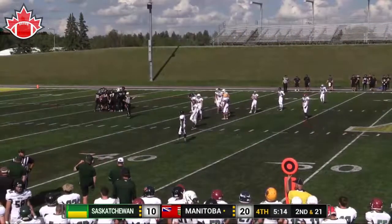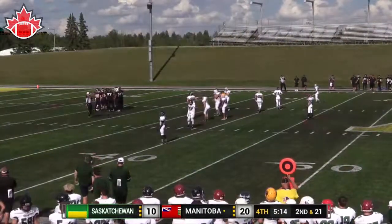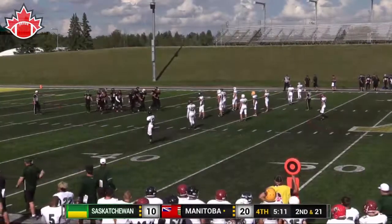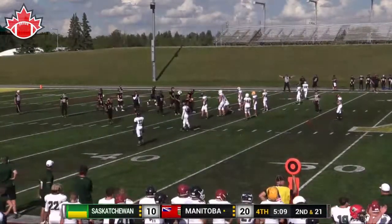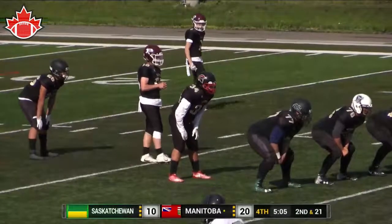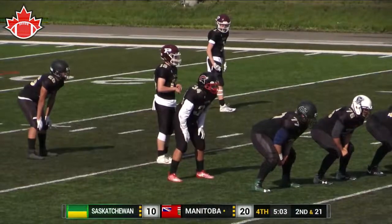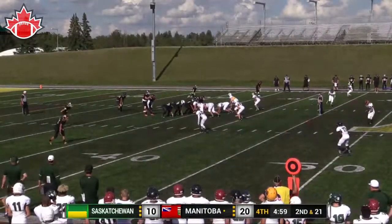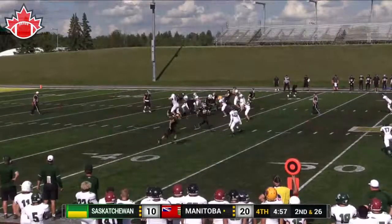Every play here for Saskatchewan, and so they need to try to execute, get some of those yards back, and then get a punt off and not put Saskatchewan in too good of a field position for their offense to score. And there's not a lot of plays for 2nd and 26 in the playbook. So here we go. Team Manitoba, 2nd and very long, back at their own 35. Need to get into Saskatchewan territory to convert.